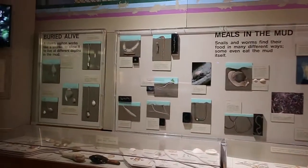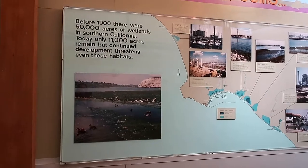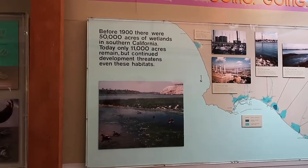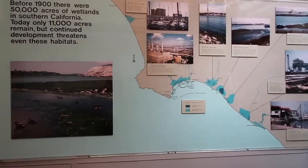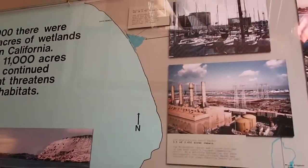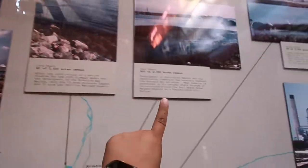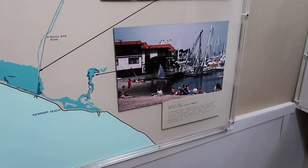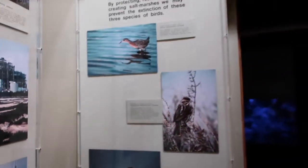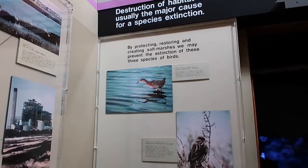And then this one says, meals in the mud. Snails and worms find their food in many different ways. Some even eat the mud itself. Before 1900, there were 50,000 acres of wetlands in Southern California. Wow, that's a lot. Today, only 11,000 acres remain, but continued development threatens even these habitats. So, a couple of them are Marina del Rey, Los Angeles Beach Harbor, Long Beach, Seal Beach, Santa Ana River, Bolsa Chica, as well as Newport Bay. As many of those that are still available. Destruction of habitat is usually the major cause of a species extinction.